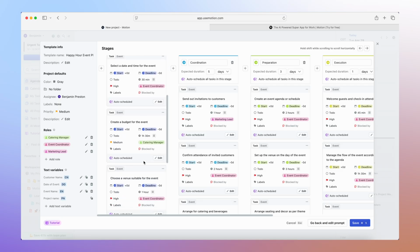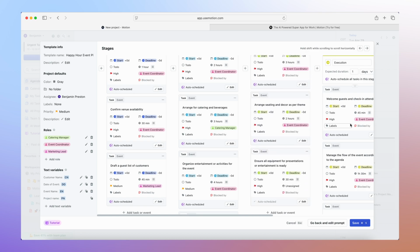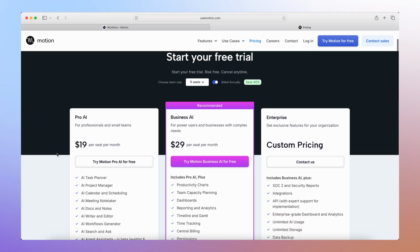What I will say is Motion at the beginning kind of feels a little bit eerie because there's just so much going on in the tool. But once you get it set up, by the end of the day, you feel really in control of your workflow and almost like you have a personal assistant. The biggest downfall for me, and I think a lot of people will agree if they look at Motion, is the pricing, because Motion is expensive.